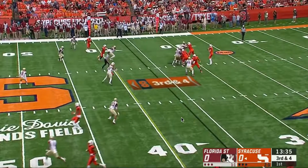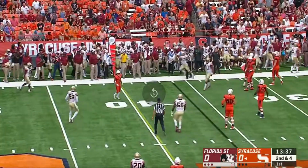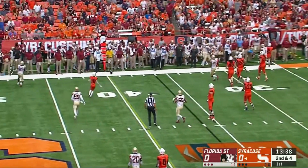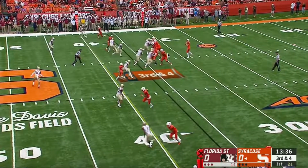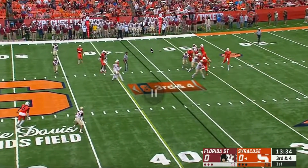That's most likely a check that they do versus an empty look by Syracuse, where with this pressure they'll drop the ends into coverage. Pressure doesn't really get there. You can see that FSU is still working to become a better blitzing team. They do blitz a lot, but they're not necessarily effective blitzers yet. They are trying to disguise this somewhat, but it does just take a while for the blitz to get there. Syracuse is able to pick it up pretty easily.